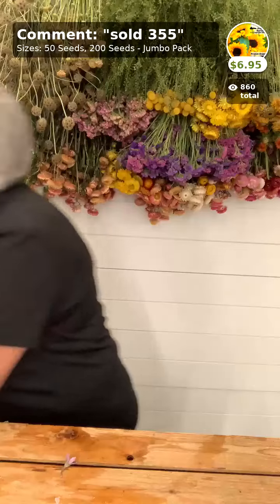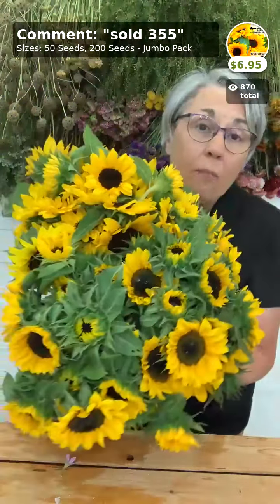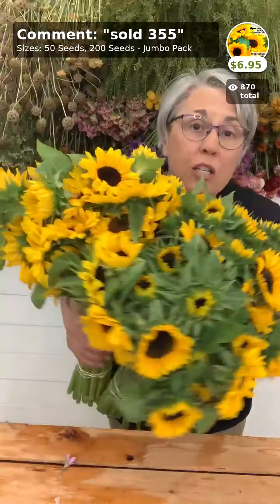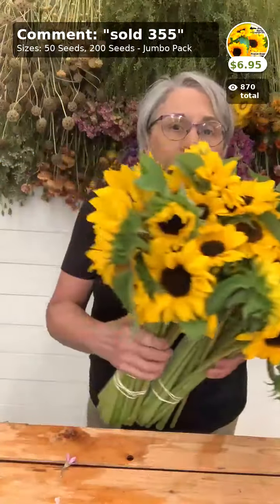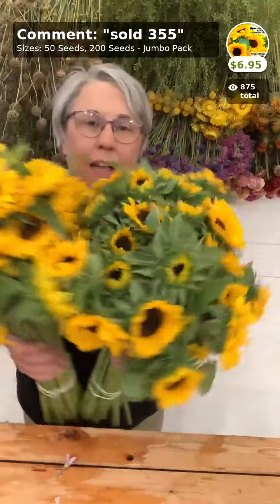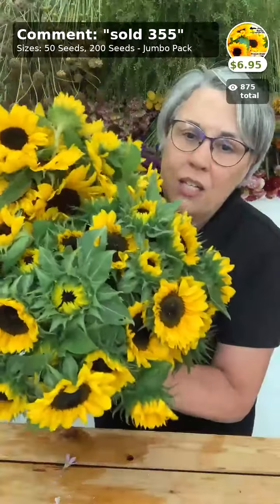And then, friends, the very last thing I want to show you today is our Bouquet Mix Pro Cuts. This has four different oranges, and these are last week's. Look how they've opened up, right? And these are the ones that were cut yesterday. And see how they're just opening? That's the perfect opening stage. So that is the Bouquet Mix.